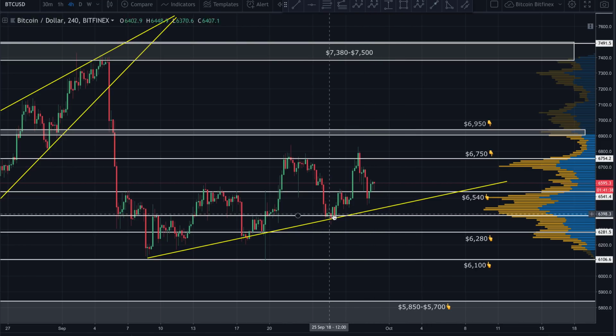Now, when I say I'm seeing structure in the market, if we come back here, guys, and we look at the past, especially starting from about September 19th, with this big long wick, we see what happened here. Price came down, created a very strong bottom, got pushed right back up.